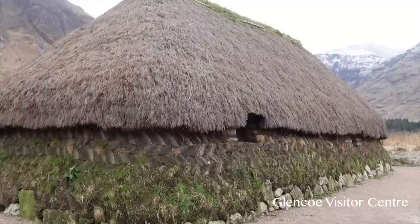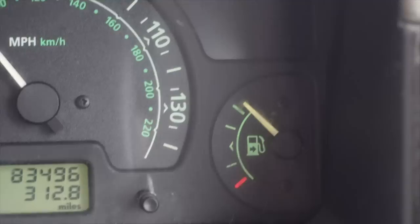Before arriving to Torridon, I stopped to meet a friend for a little catch up and a coffee and have a tour around this wonderful turf house that they've recently built in Glencoe. I then got some fuel and some food supplies and headed north towards Torridon.